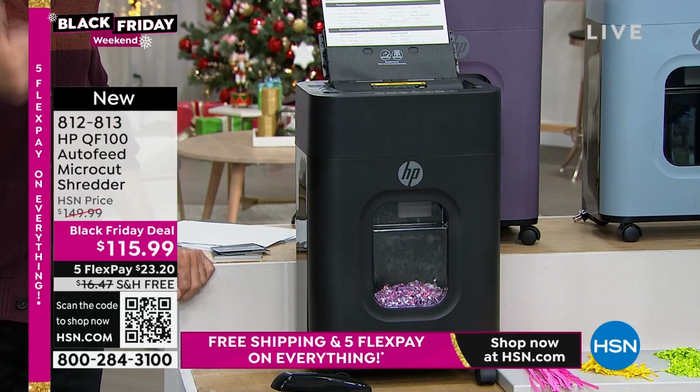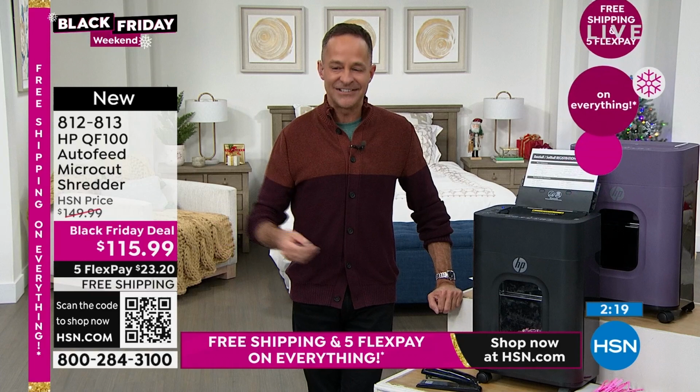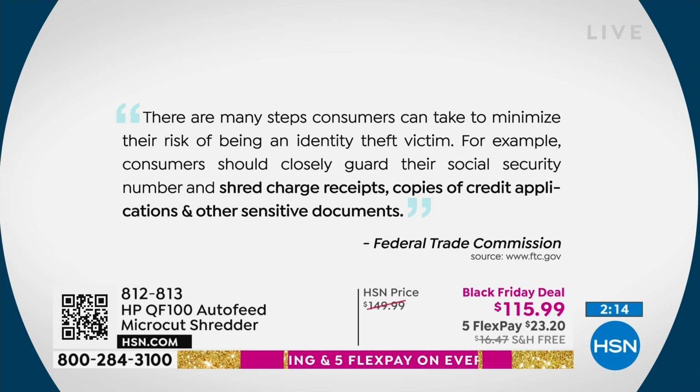Now, to that point, we have an FTC statement. You know, Sarah says it's important to shred things. Aaron says it's important to shred things. What's the government say? Well, we can actually show you. You know, we talk a lot about security, and we talk about protecting our personal belongings and those sort of things. The FTC actually says there are many steps consumers can take to minimize their risk of being an identity theft victim. For example, you should closely guard your, very important here, social security numbers and shred.